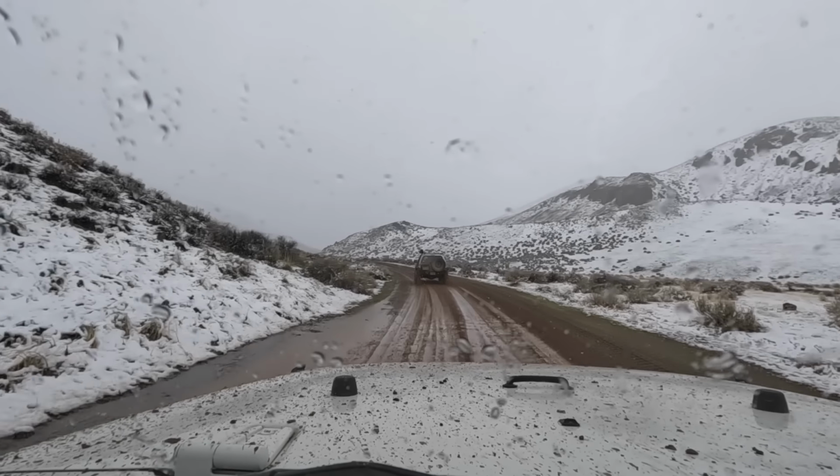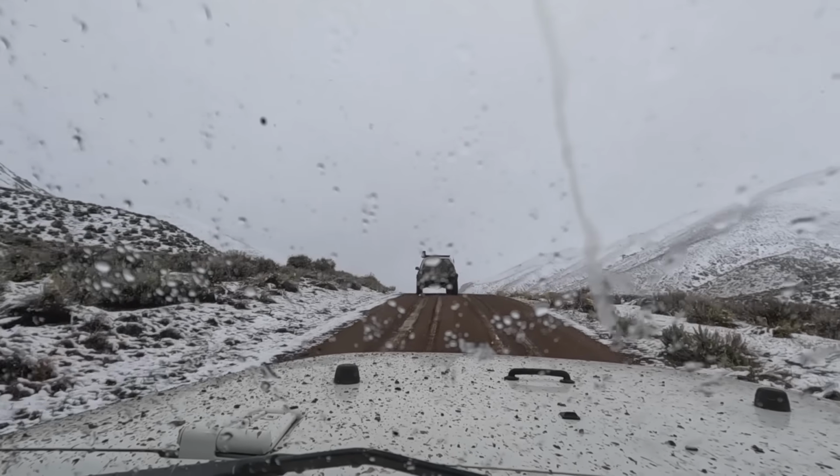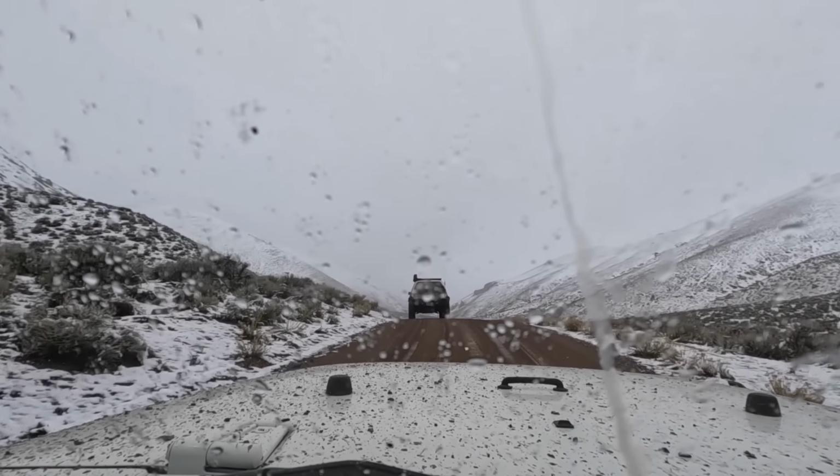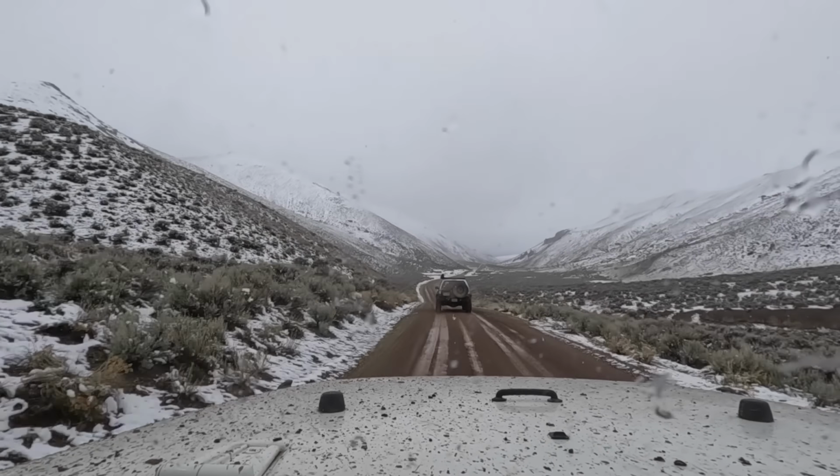Now, the really cool thing about looking for gold out here is I'm a river guy. I've spent all my life learning how to find gold on a river. There's no rivers out here. So I'm kind of like the babe in the woods out here. To me, it's kind of exciting.